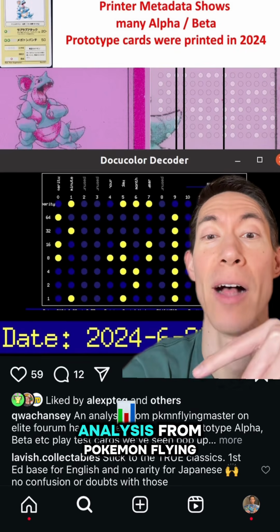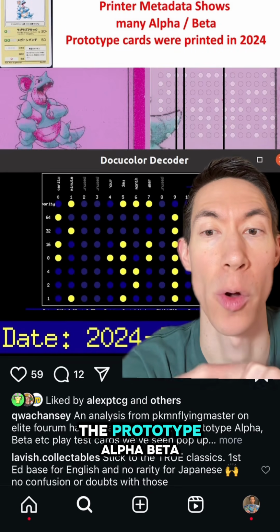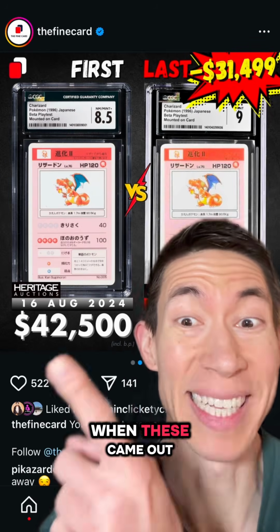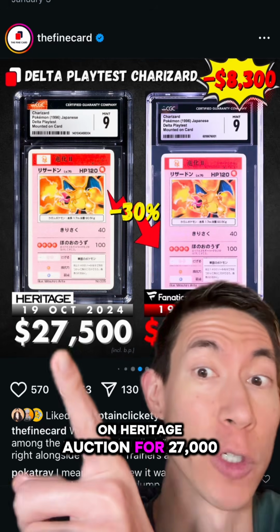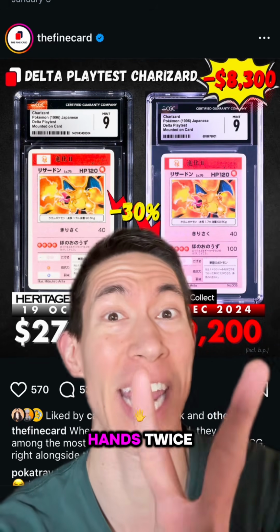Talks about how an analysis from Pokemon Flying Master from the Elite Forum has revealed many of the prototype Alpha, Beta, Delta, etc. cards are proven to be fake. We're talking about Alpha cards that when these came out were $42,000, now selling for $11,000. Even the Deltas selling on Heritage Auction for $27,000, still going for $19,000. That means it exchanged hands twice.